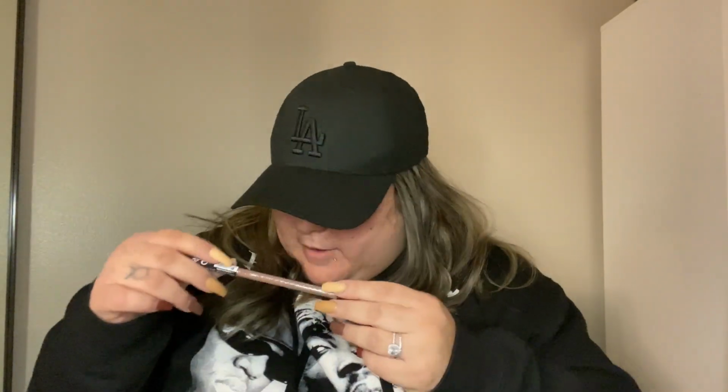You cannot beat that. And then finally, the last lip product I have is from Sephora Collection. I do have one of these in my collection already, and I really do like it. And Sephora was having 30% off during the sale, so you couldn't beat that price. This is the Contour Gel Rouge Gel Lip Liner in the shade Dress to the 90s.